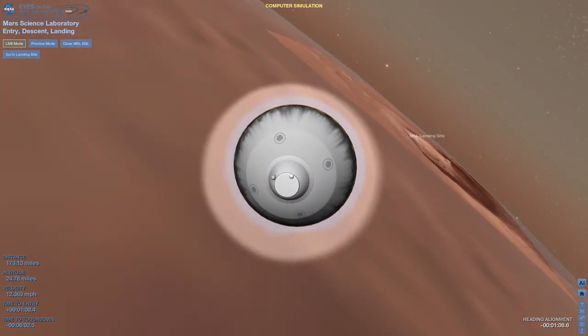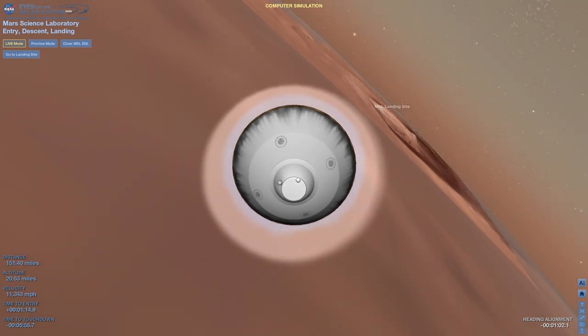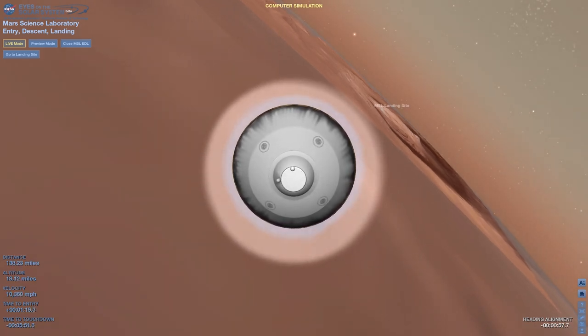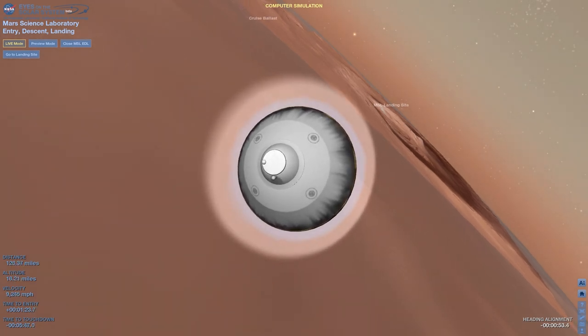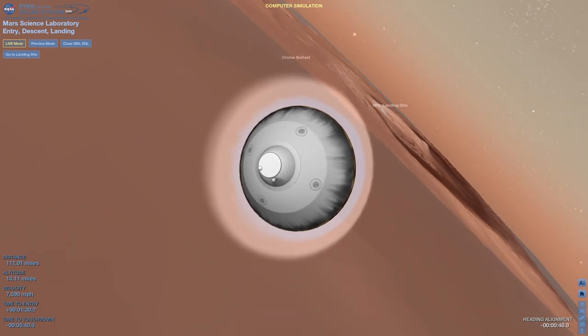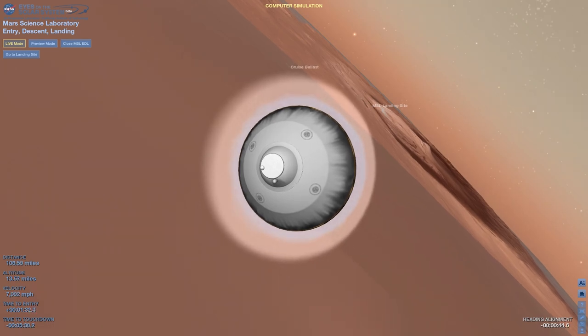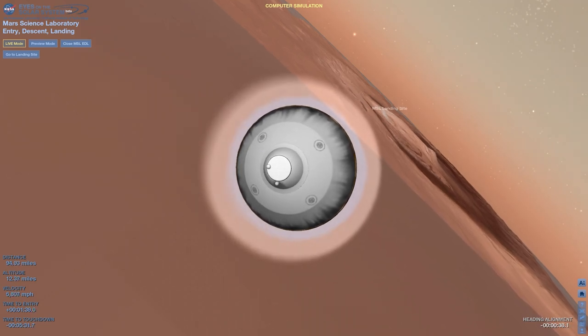At this time, the vehicle is beginning to steer its way to the target. It is starting its first bank reversal. First bank reversal complete. We have seen peak deceleration. We've passed through peak heating and peak deceleration. It is reporting that we are seeing G's on the order of 11 to 12 Earth G's.